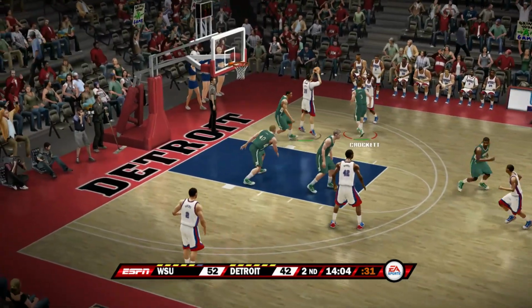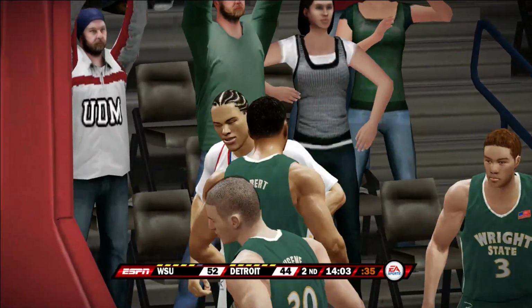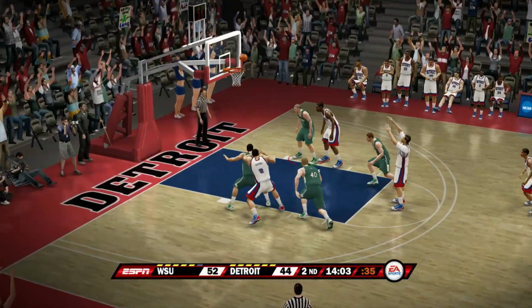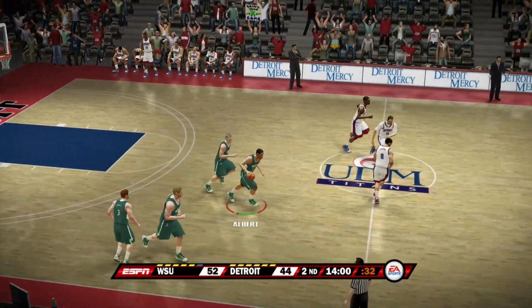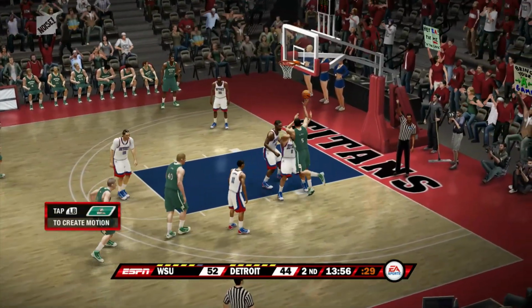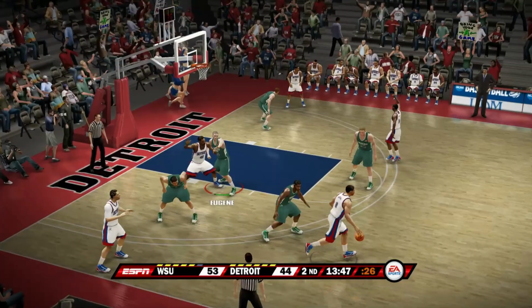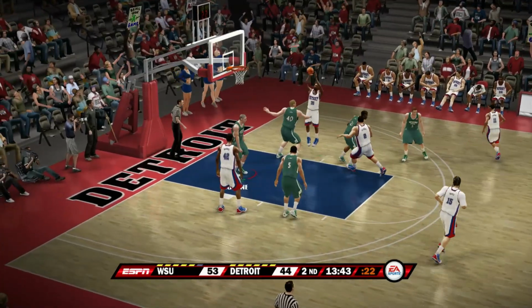As now we are opening this thing up. We're up by 10. We are balling out right now, but Greg Albert gets called for the foul once again. It's his 3rd foul. So we got to definitely be careful from here on out with this guy. We don't want him to get in foul trouble too early. As here's Greg Albert. He's able to draw a foul on his own. This time Doug Givens is called as we get one of 2 free throws to go.